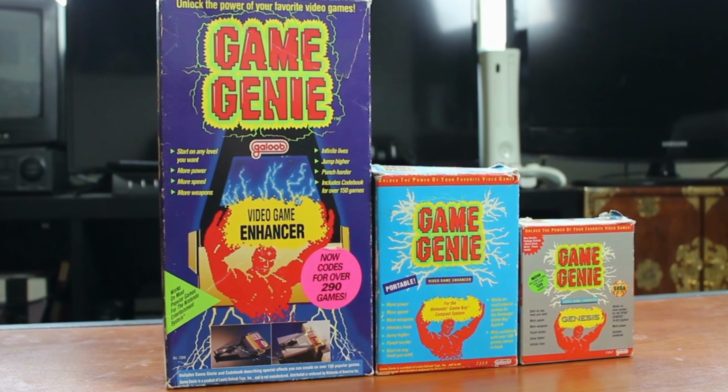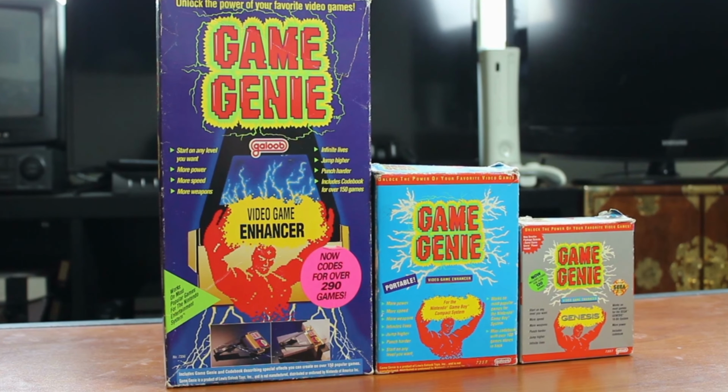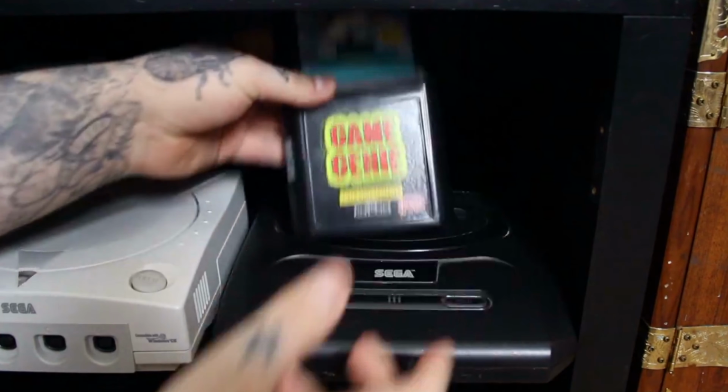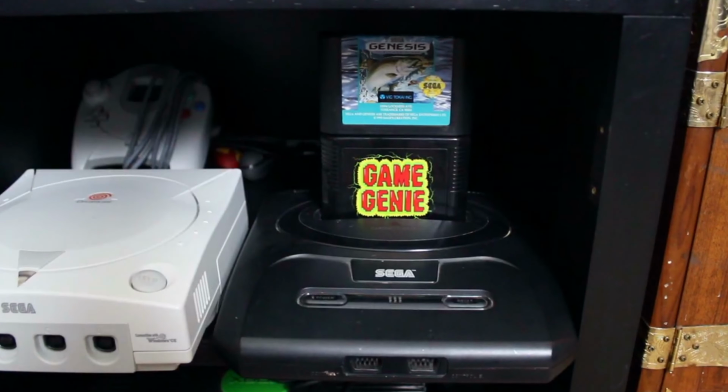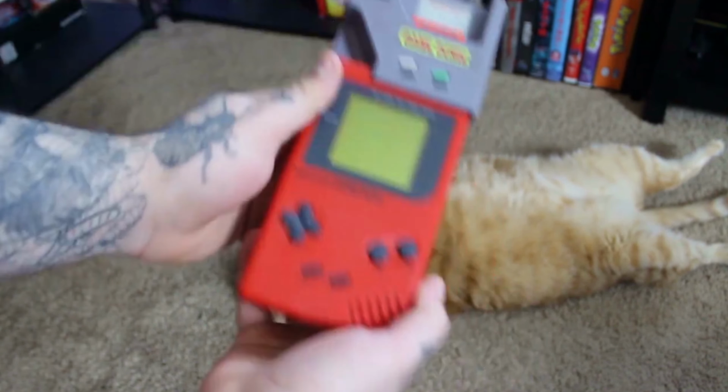Game Genie was a pass-through cartridge that helped you cheat in your Nintendo video games. It was originally released in 1990 by Codemasters and sold by Galoob Incorporated and Camerica. They later put out other versions for different consoles that were out at the time, like Sega Genesis, Game Boy, and even Super Nintendo, which I don't have.